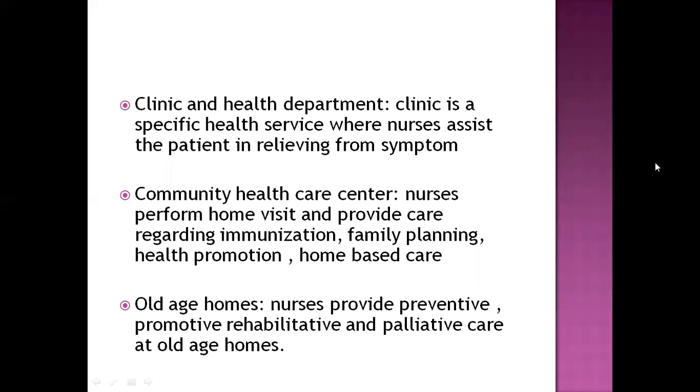Next is clinic and health department. Clinic provides a specific health service. Nurses provide the same kind of service according to specialty. For example, if that is a maternal clinic, then nurses care for a pregnant woman and after delivery. If that is a pediatric clinic, then nurses care for children, every age group children.